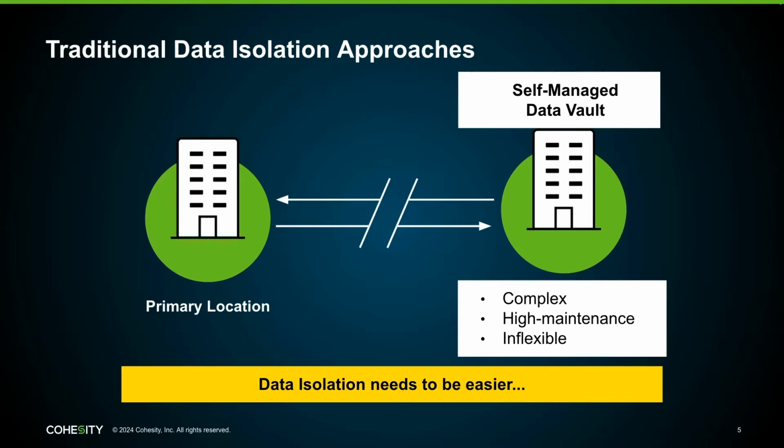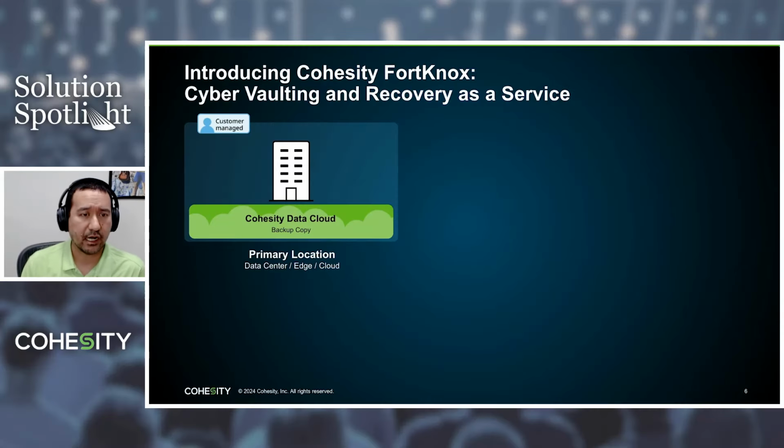As we talked to our customers and looked at the industry, we wanted to make data isolation easier and simpler. And I'll show you in our demo coming up how simple it can be. We wanted to make it really easy for our customers to have this solution. So this is where we introduced Cohesity FortKnox, cyber vaulting and recovery as a service.